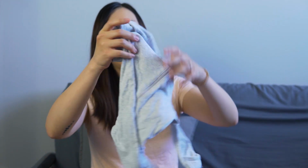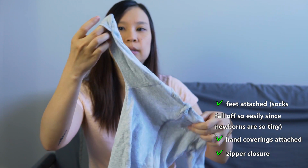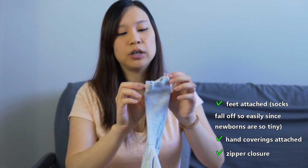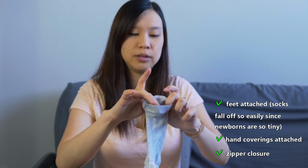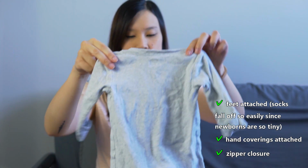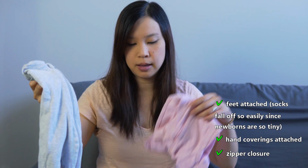Here are some sleepers for the baby. I suggest packing ones with the feet already attached, so you don't have to bring socks. Also, these ones have the optional flip out to cover their hands in case you're worried about them scratching themselves or scratching their eyes. They have really sharp nails when they're first born, and so if your sleeper doesn't have this option, then bring a pair of scratch mittens. This sleeper also has a zipper, so it's easier than the button-up ones.